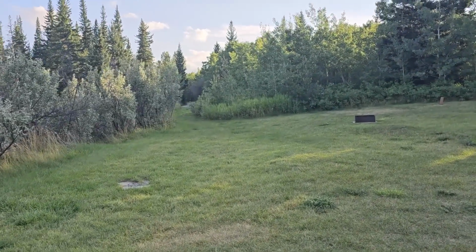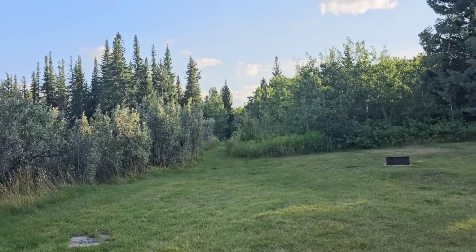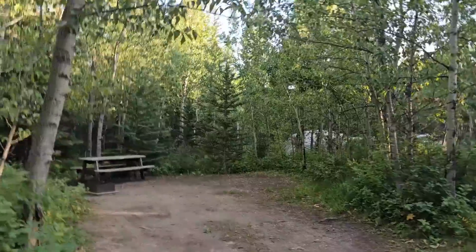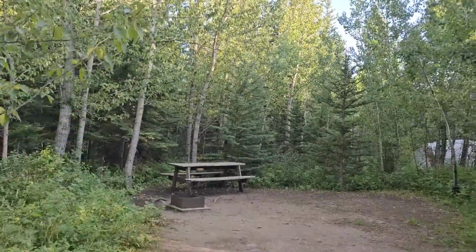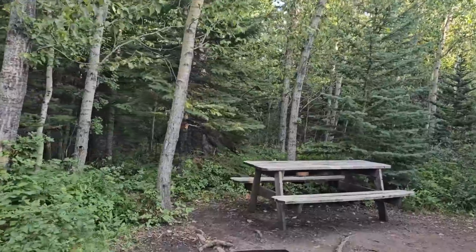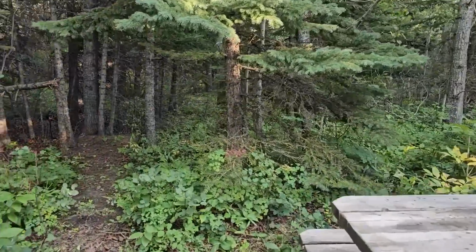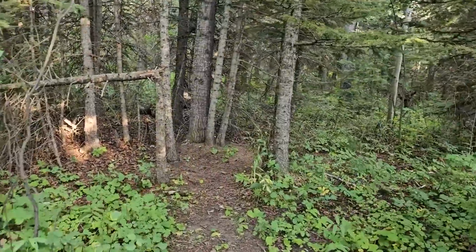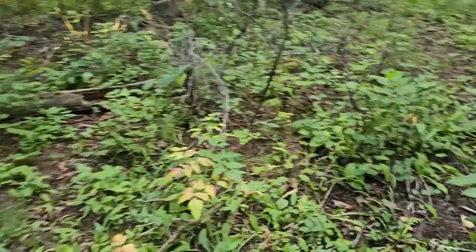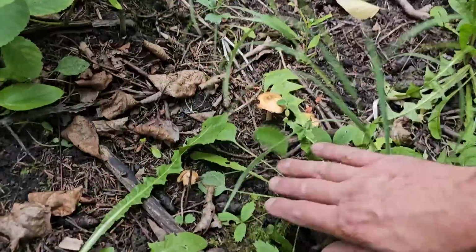There's like a nice path that goes right over there to the woods. And I got my bear spray on me. And let's go see what's in the forest. Alright, we found this vacant spot with this conifer forest right behind it. We're going to go snoop into here. See if there's any mushrooms growing around here.